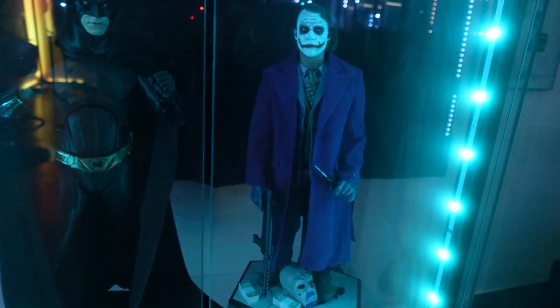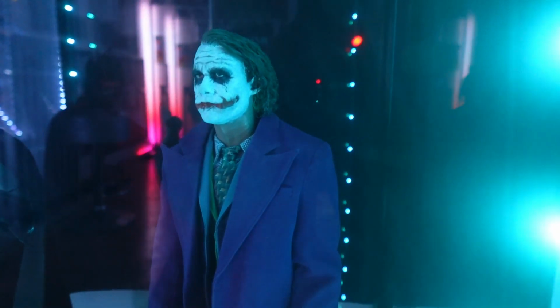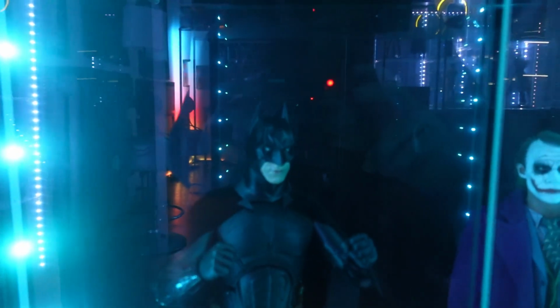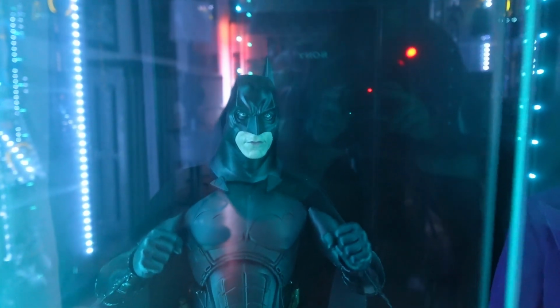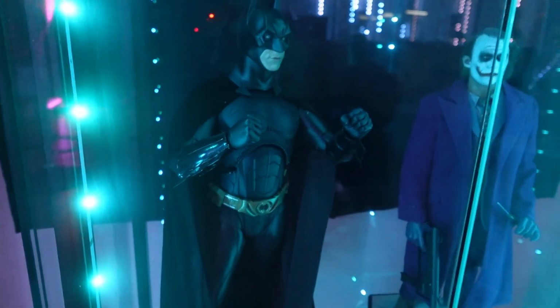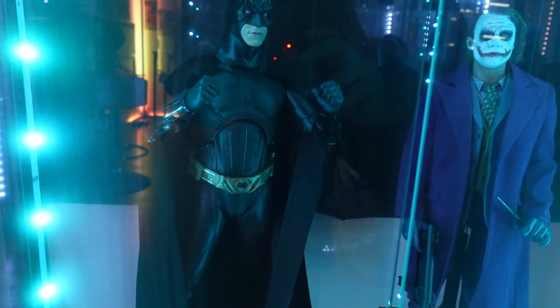I mean, it was just a beautiful, beautiful likeness to Heath Ledger. And we got Christian Bale right next to him. That is from NECA. And once again, that cape I did myself. And custom capes just really bring a whole nother dimension to the figure. Any kind of figure.